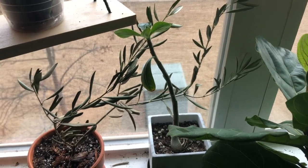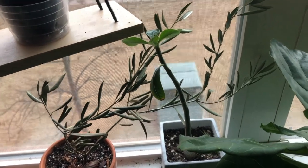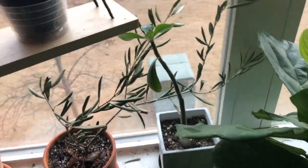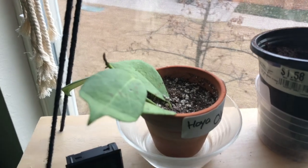And then I fixed it. And then I stuffed her back in this window. And now I have more leaves. But then I'm also like, should I let her rest? But it's fine. Anyway, this is a Hoya obscura.